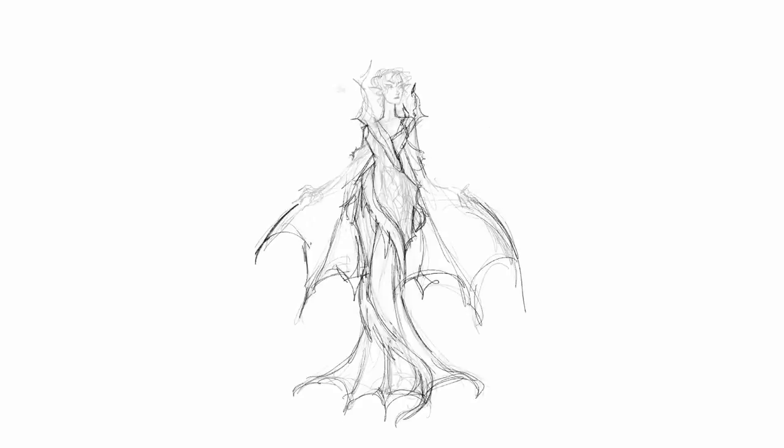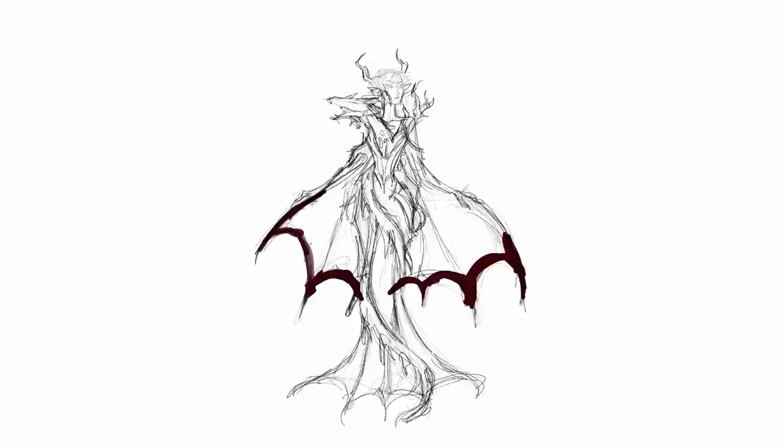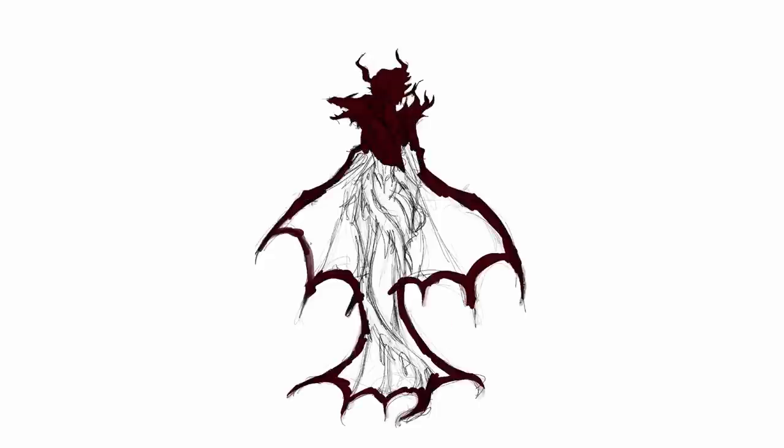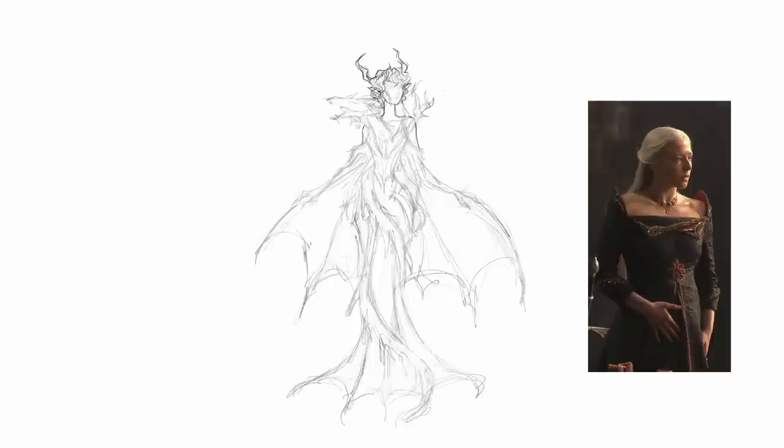In actual execution, I feel like it would involve a lot of latex and silicone, and I don't know if that is the most plausible, but hear me out. I think one route of doing this would be some red dyed leather instead of normal plate armor. I'm getting a little bit ahead of myself, but I was kind of inspired by some of the dress designs and general Targaryen designs in House of the Dragon, especially Rhaenyra's costuming.